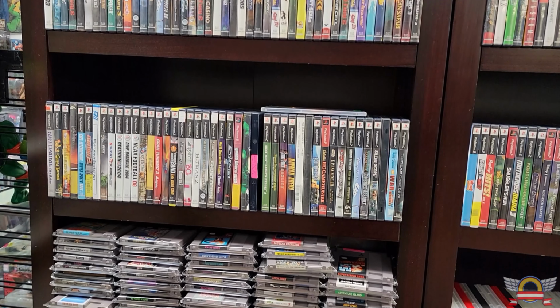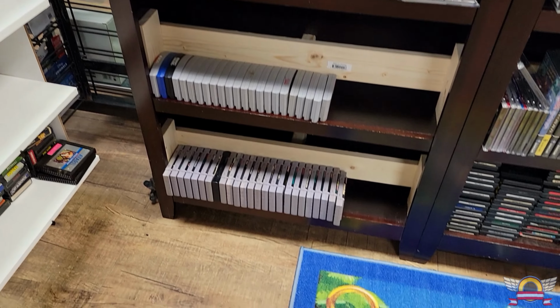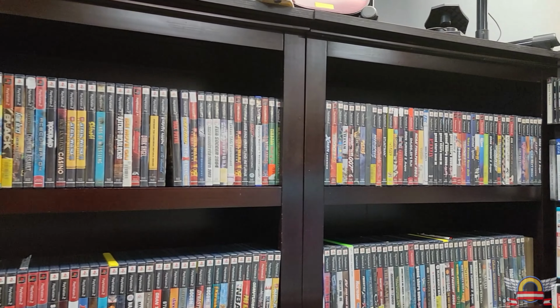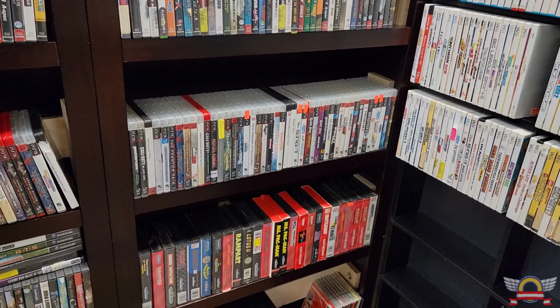They buy, they sell, they trade. Their prices are pretty nice from what I've seen, and they're definitely willing to work with you. So when you come in, don't just take the sticker price at face value. If you have something to trade, see if you can maybe work a deal, because that's the kind of guys these guys are, and yeah, it's always better to make a deal, in my opinion.